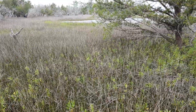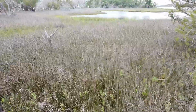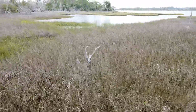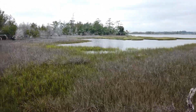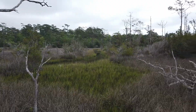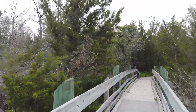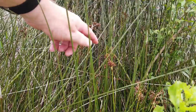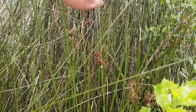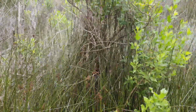Here's some more of that black needle rush. You can see it grows right on the edge of the tidal pool. Wouldn't want to have to walk through that. I don't know what it is, but something just amazes me about how pretty the marsh can be. If I'm not mistaken, this is the flower from the black needle rush. Those are really pointy. That'd be very vicious. You could probably use those for sewing needles.